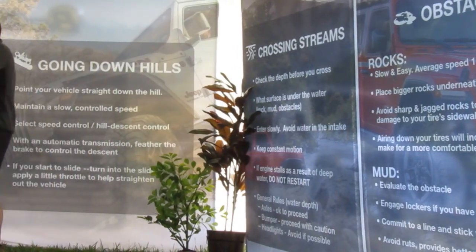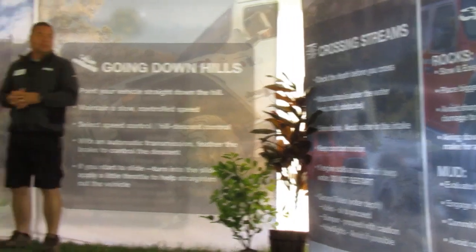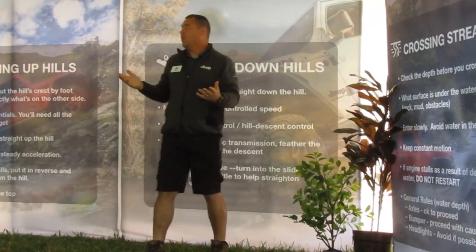Crossing streams. As Greg mentioned, we're not going to actually cross a stream, but you're going to get next to one. But all these principles we'll talk about. Check the depth before you cross. How do you check the depth?